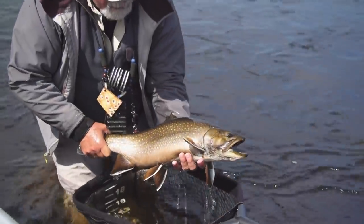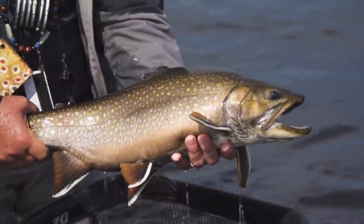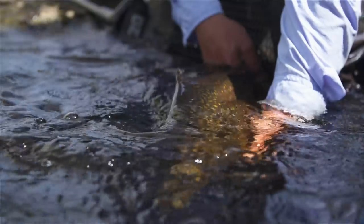Look at this. That is a giant eastern brook trout. A lot of heart to this fish. Look at that. Huge.